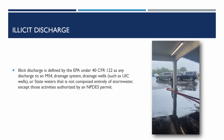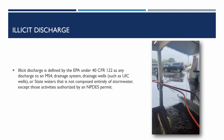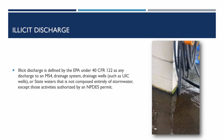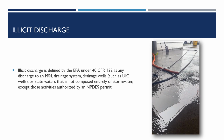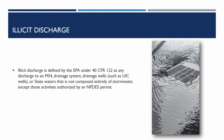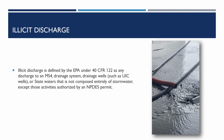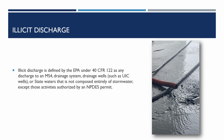Illicit discharge is defined by the EPA under 40 CFR 122 as any discharge to an MS4 drainage system, drainage wells such as UIC wells, or state waters that is not composed entirely of stormwater, except those activities authorized by NPDES permit. Illicit discharges require additional regulatory notifications which are listed in the airport spill reporting fact sheets.